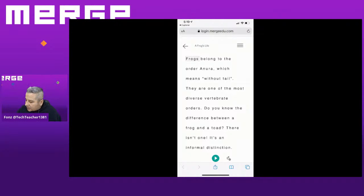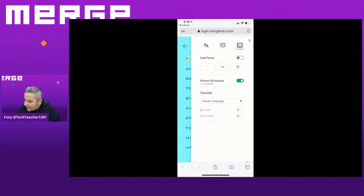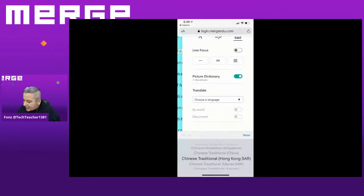And as you can see here, the students can go in here. They can go ahead and change the text size, the background. They can go ahead and choose the language that they would like to get this translated to, which they offer over 51 languages. And I'm going to go ahead and choose Spanish just because that is more common here.